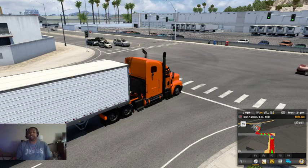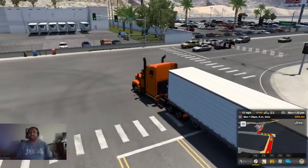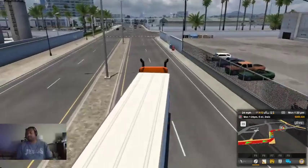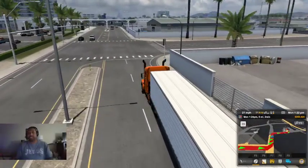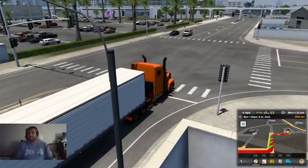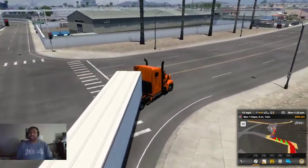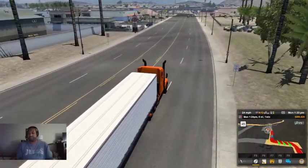Now, if y'all like that air brakes sound like you just heard, that is ZMods right there. Air brakes mod. It is free. You get it from their website, or you can go to the Steam and get it there for free as well. But they do a whole bunch of different sound mods, man. And they do sound good. And you have to pay a little bit to get it, a few dollars, but it's worth it if you want it.